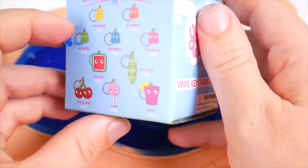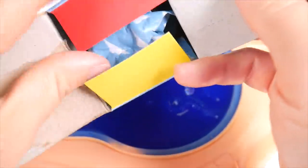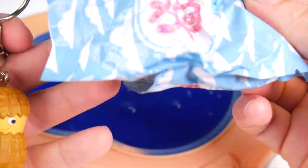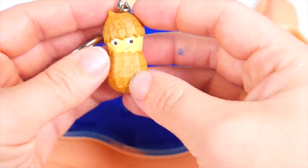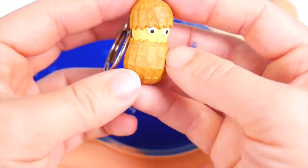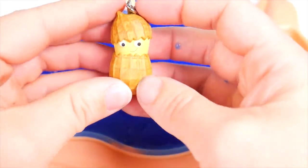There's so many friends to collect. Let's go ahead and open this box and see. Got something. And what's it gonna be? It's a little peanut. And he's cracked open a little bit so you can see the little peanut guy inside. This is Petey. Petey Peanut.